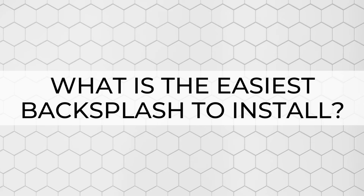I thought I'd finish it up by answering some common questions I get around backsplashes. You might be sat there thinking about one of these, so here we go. What is the easiest backsplash to install? The one you don't install yourself. Honestly, probably just painting and using that harder wearing kitchen paint. You could do it yourself, it won't take that long and it really won't cost too much either.